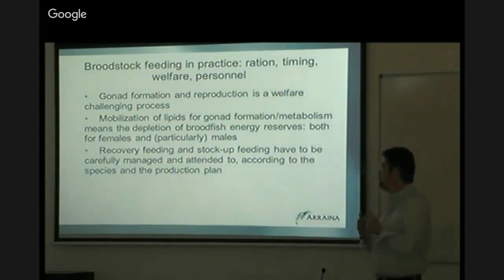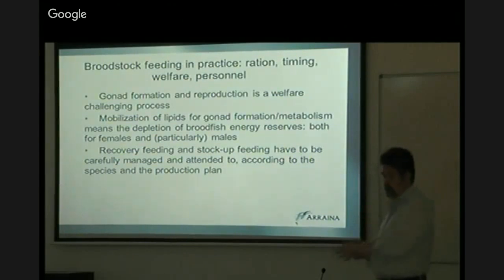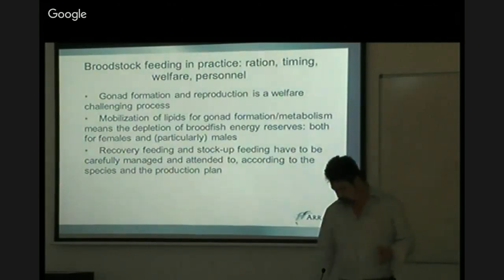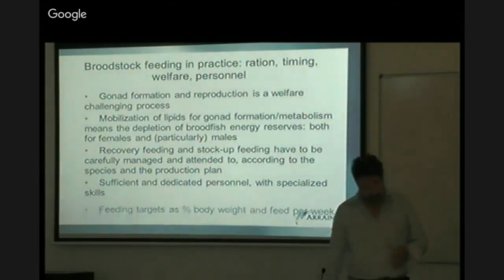So something that is very important to manage is the recovery and stock-up feeding. It has to be carefully managed and attended to according to the species and also according to the programming of the populations of broodstock that you're managing at a certain point. So again, sufficient and dedicated personnel and resources have to be devoted to these tasks.